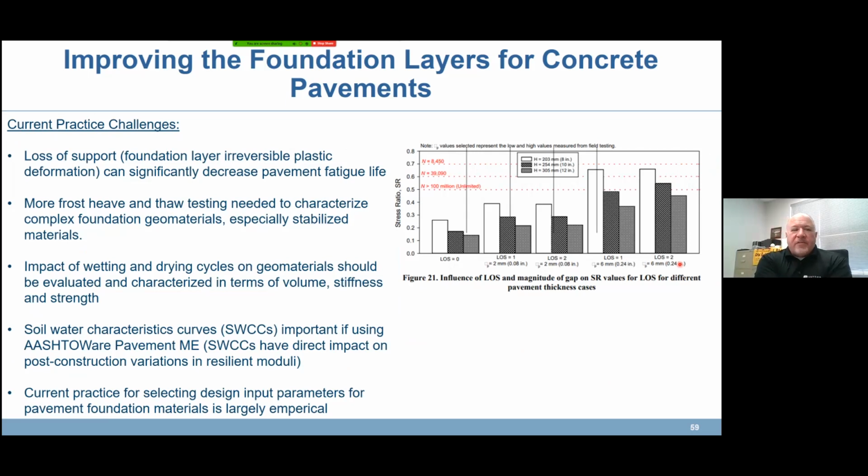Other challenges with current practices: loss of support. Even just a hundredth or eight-hundredths of an inch gap or a void under a pavement, up to say a quarter inch of loss of support, those are going to show over time. You're going to have those different values of loss of support over time, and with additional loadings they are going to provide decreased pavement fatigue life. Most of us can understand that. This test proved it based on some studies. Other things, impact of wetting and drying cycles and geomaterials needs to be evaluated. This is kind of what needs to be understood going forward.